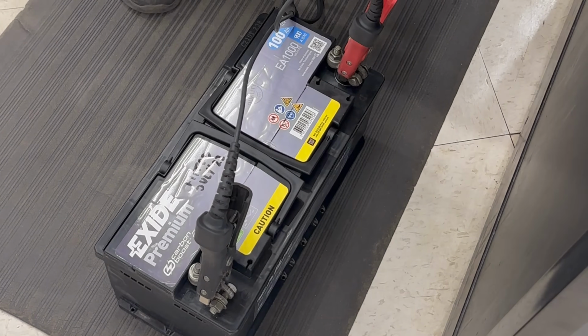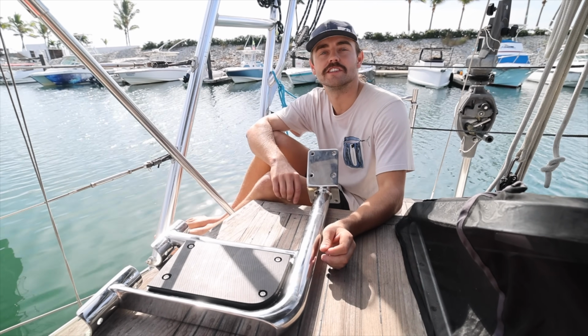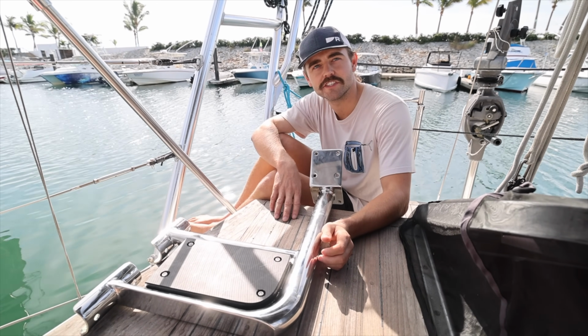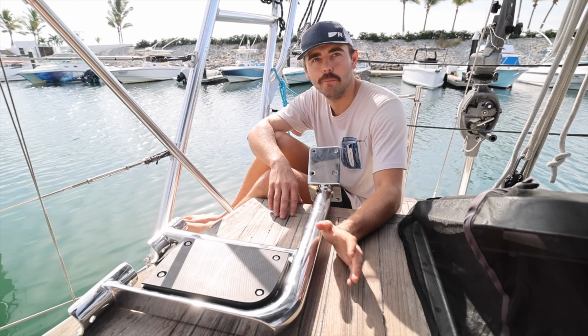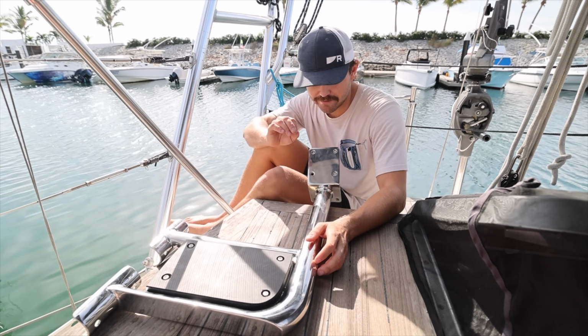Luckily, it just ended up being a dead battery, so it's back to the marina and on to the next project. We are currently in the marina in La Cruz still, and we've been waiting for this piece for probably a couple of weeks now, would you say? Mm-hmm. And we've just got it back, and this is our custom-made outboard mount by an amazing fabricator in town here. He's done a fantastic job.